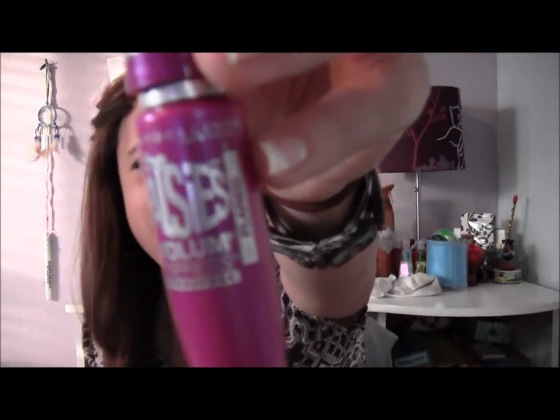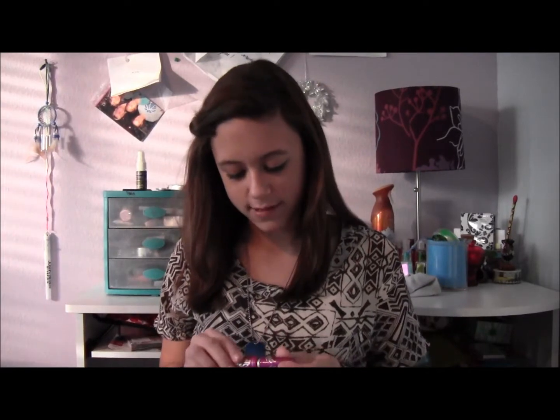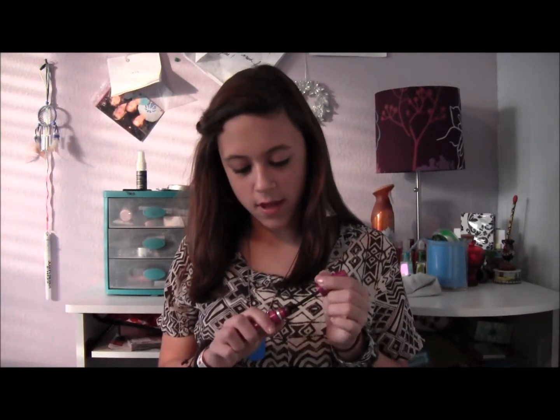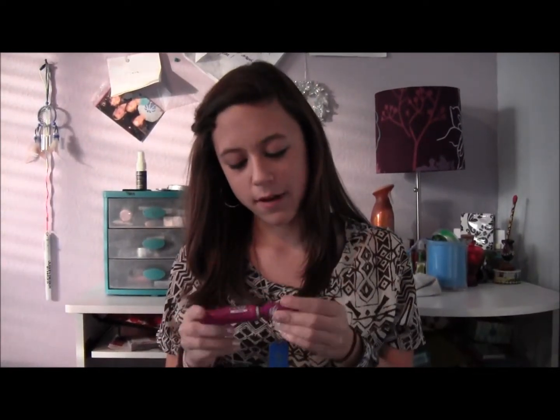Mascara, it's the Falsies Flared and I got this in September as well. I never really have a defined favorite mascara, but this is probably one of them at the moment. This formula, I like it better than the other formulas, and it's just really, really good. I did a review on it. I'll link it in the down bar.